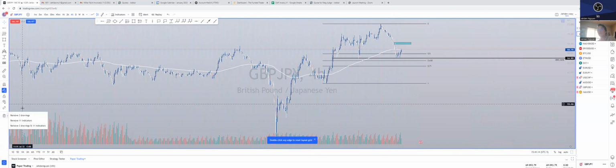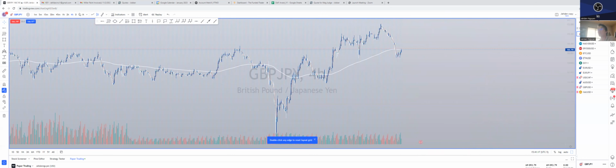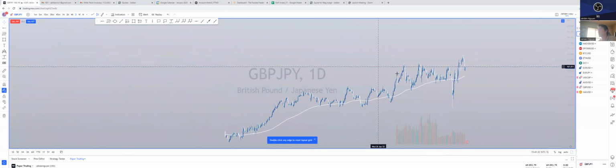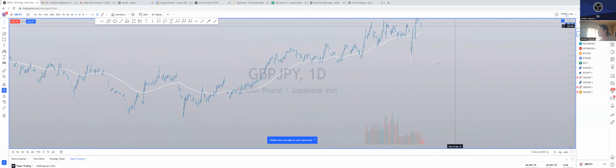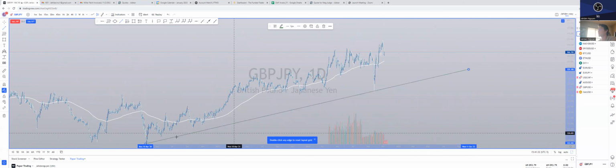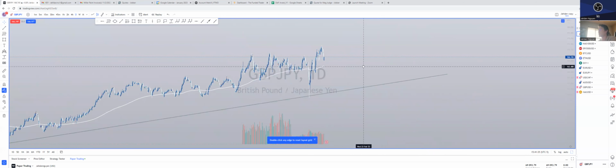So I'll go ahead and delete everything and start from scratch. As you can see here from the daily, we've been uptrending for forever, and that means we've been creating a series of higher highs and higher lows. And currently, the last major high, which was here, was broken here. Even though we had a big down movement to take out all the buyers right here, we still held the daily bullish trend. So we're going to continue our bullish bias for the week.